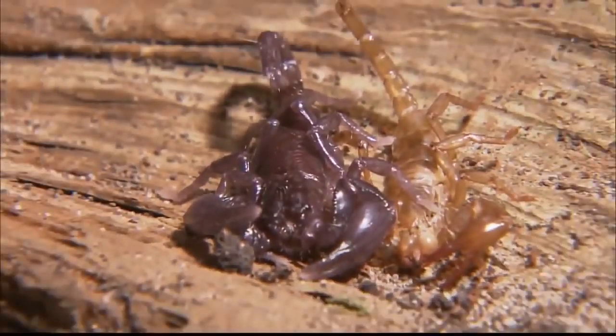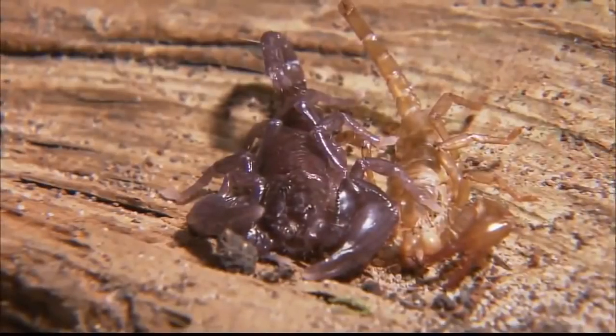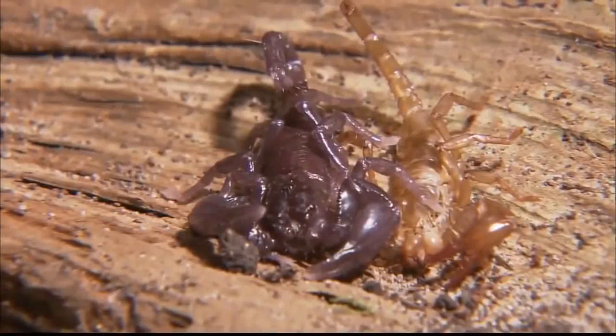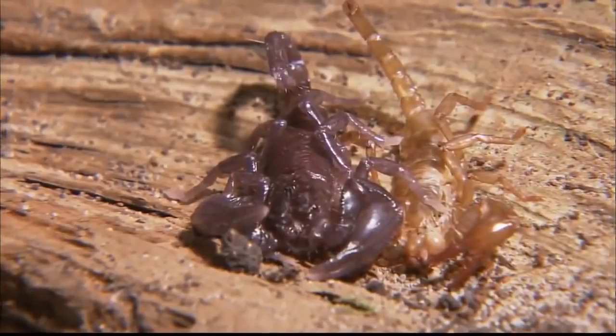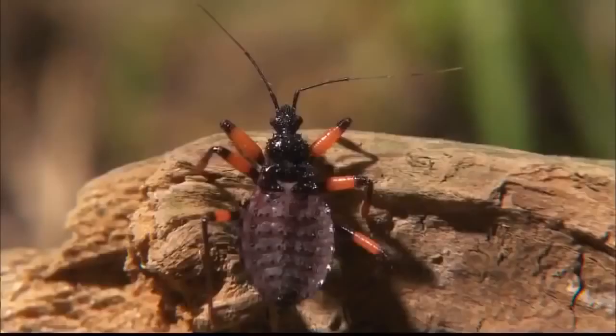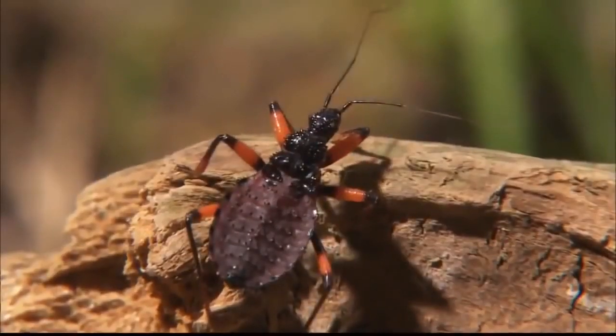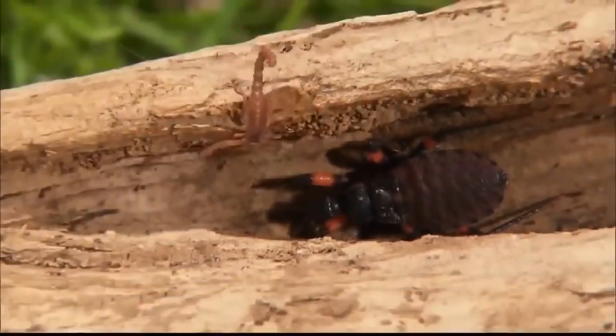Once the young are independent, they will molt periodically until they reach adulthood. They usually shed their skin 5 or 6 times before they reach maturity. But it's a long, treacherous road to adulthood. The hazards of adolescence come in all shapes and sizes.